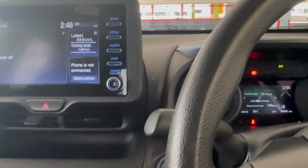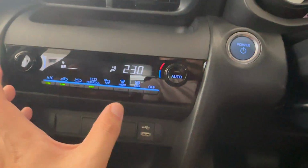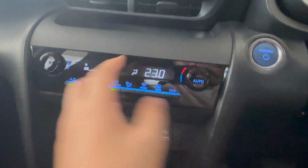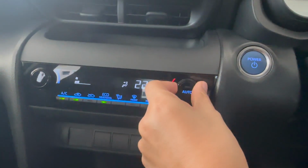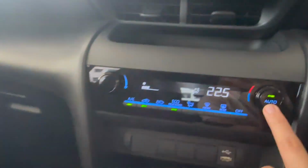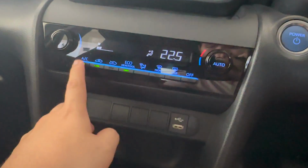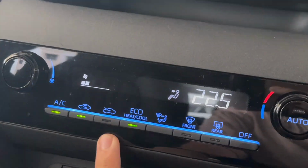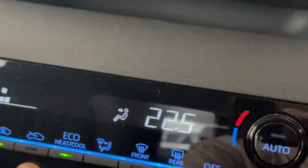So yeah, sorry. You see right down below, I'll be going through this quite fast. You've got your climate control right here. This is to adjust the fan speed. This is to adjust the climate, and this is for the auto climate. You guys do notice the fan speed being adjusted. And you've got your AC button to turn on the AC. This is to recirculate air. This is to allow natural air into the car.